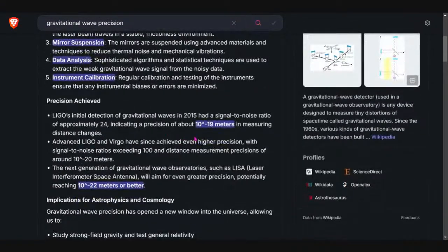Wait, what? LIGO's initial detection of gravitational waves in 2015 had a signal to noise ratio of approximately 4, indicating a precision of about 10 to the negative 19 meters in measuring distance changes. I see.